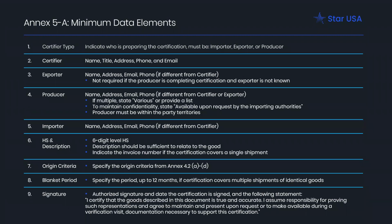Identify the origin criteria from Annex 4.2. So that's going to be your wholly obtained or produced from components exclusive within the parties, and so on and so forth, A through D there.